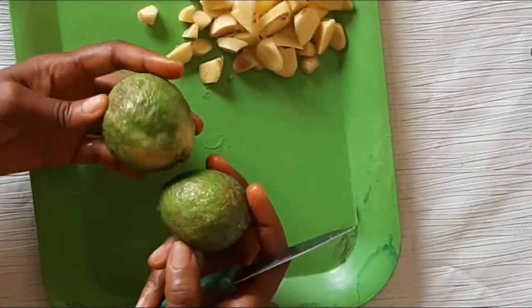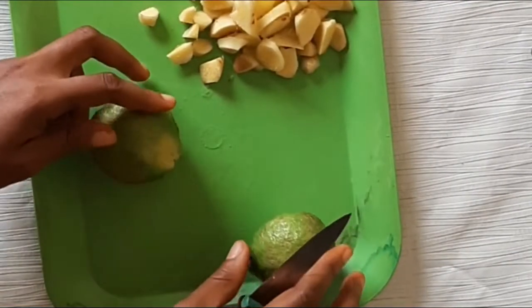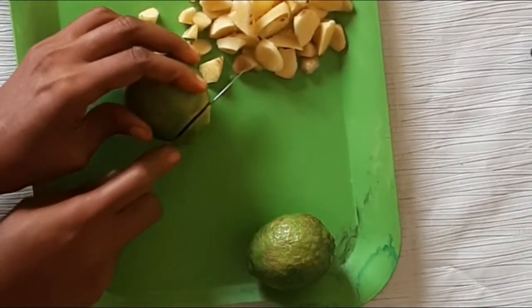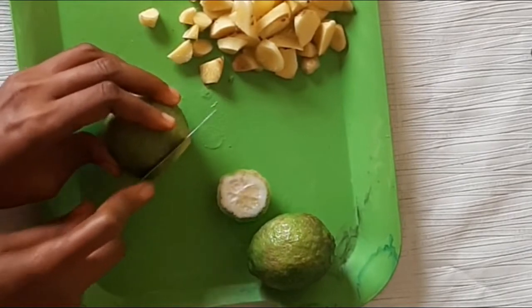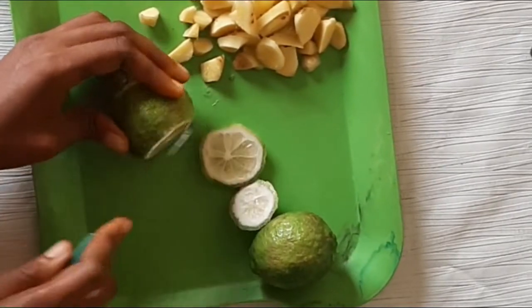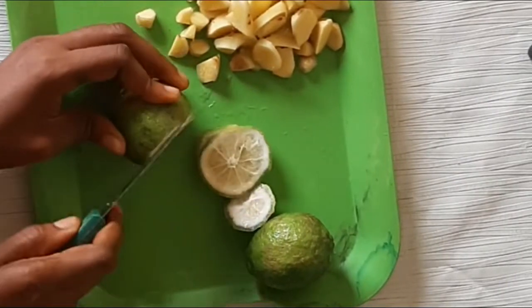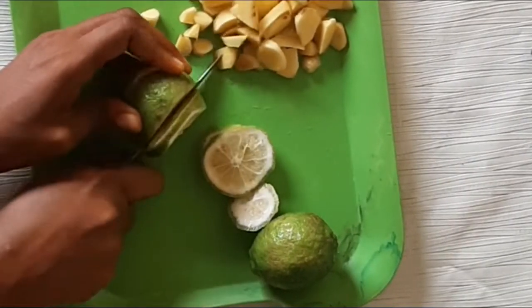And my next ingredient is lemon. Lemon aids the body in removal and prevention, flushing out the kidneys, preventing kidney stones and urinary tract infection. It's also a good source of vitamin C, which is one of the most important antioxidants in nature.